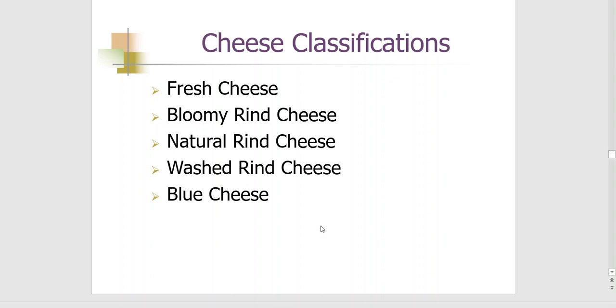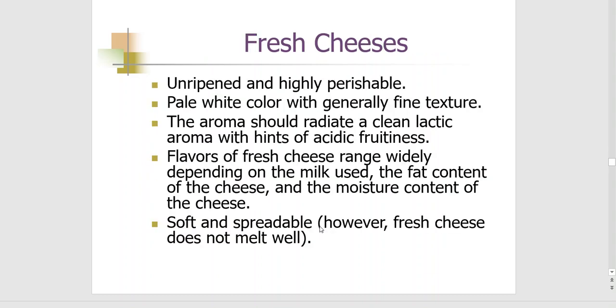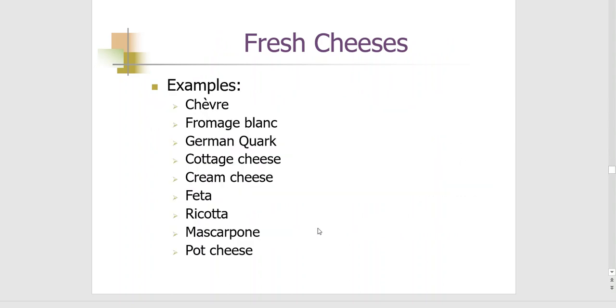So your textbook and the PowerPoint too are going to go through a little bit more details about each one of these styles. Here's fresh, examples of this. Now when you have fresh cheeses like this, these are usually ones that are going to have an expiration date on them, so that use by date. There's no preservatives in this. There's more water content in it.